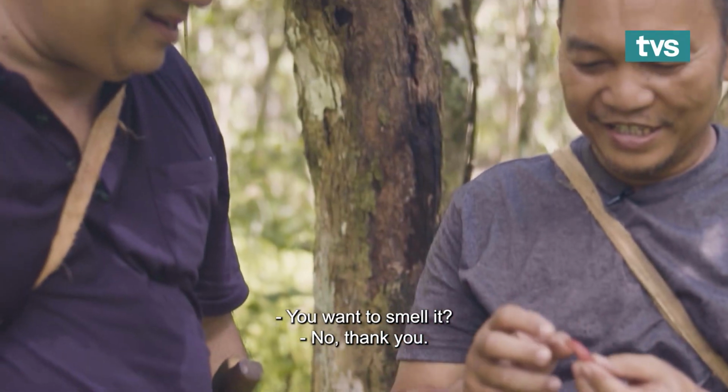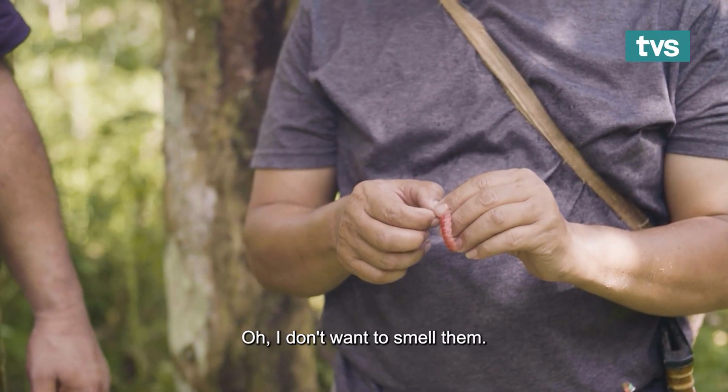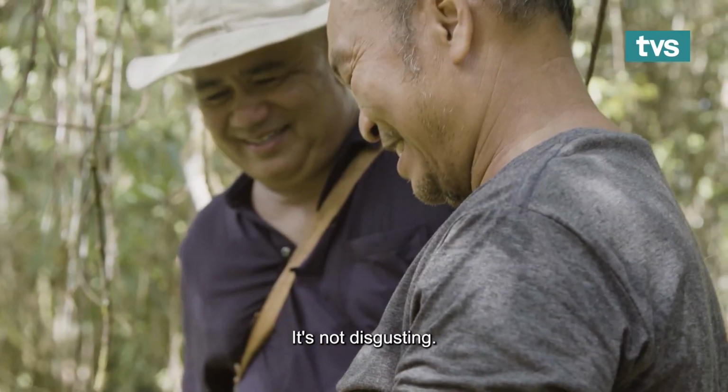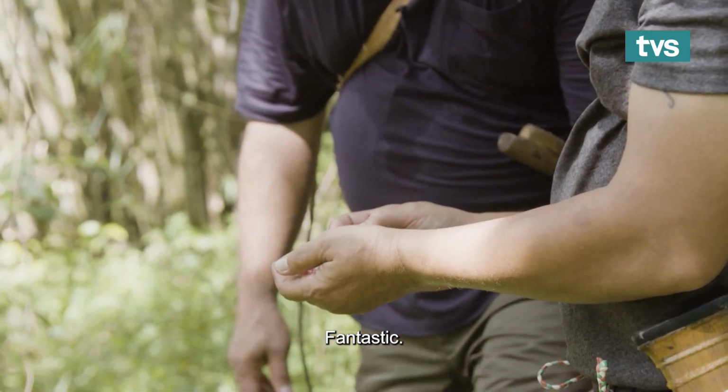You can't smell him yet. Okay, you want to smell it? You need to. No, thank you. Well, you got to get his tail. Oh, I don't want to smell it. Not disgusting, it's very good. Yeah, it's very nice. Fantastic.